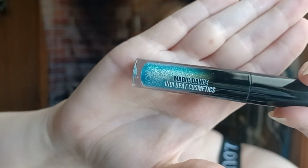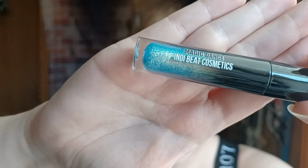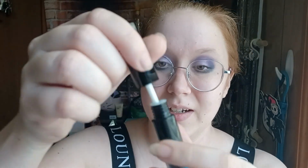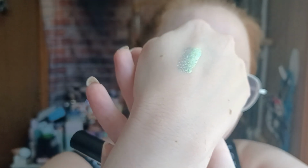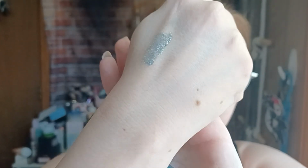Oh my god. Look at that. I wish this was a shadow, but that is gorgeous. We've got a nice teardrop doe foot. Doesn't have much of a smell. I'm going to swatch all of them, then decide which one I want to use. This is incredible. Like, actually, amazing. Wow. Almost lost my box.